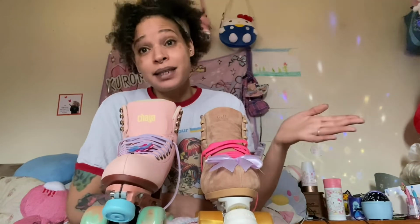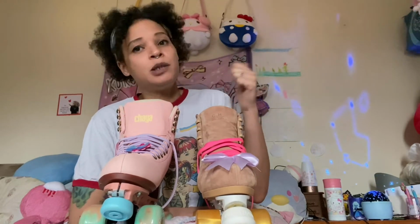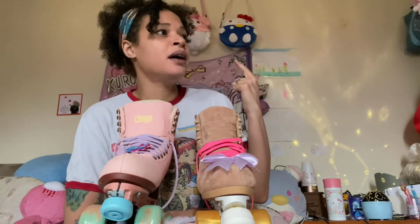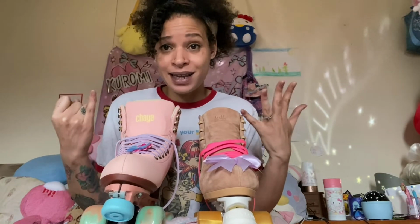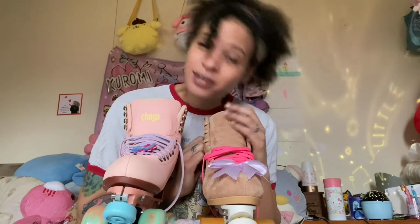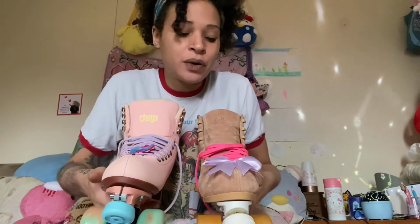I've got 12 pairs of skates. Let me see how many brands I've got. I've got Powerslide, which is pretty much the same as Chaya, but not. So I've got Powerslide, Chaya, Moxi, Tempish, Impala, Rio and Golden Horse. So I've got 7 different brands of skates, and out of all of them, my Golden Horse is my favorite. I'm sorry, I'll stop gushing. But I love them.